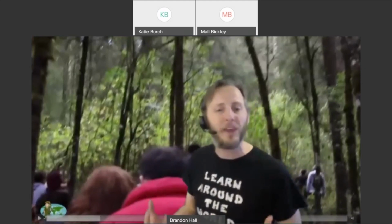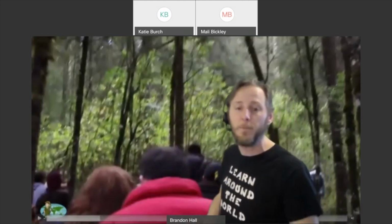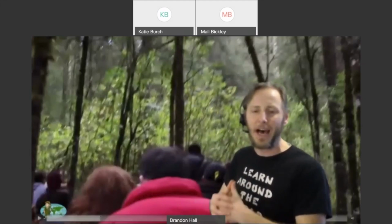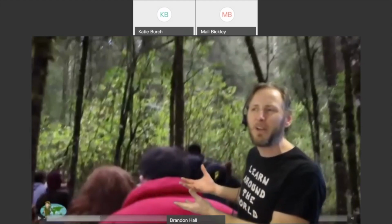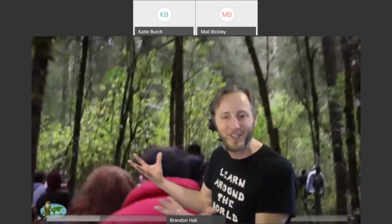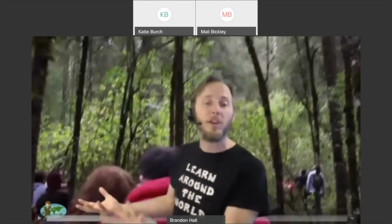So a couple of things we can do whenever we go into a natural area. If you're not familiar, Leave No Trace is a great set of rules. And if you're an outdoorsman, then you already probably know a lot of this stuff. But a lot of it is pretty simple, boiled down to we want to take only pictures, right? So we don't want to take anything out of the forest. And we want to leave only footprints.